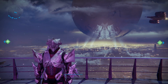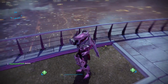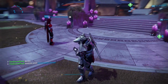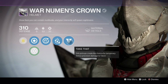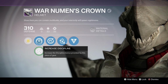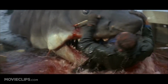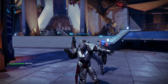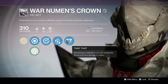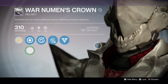Now, I know you are all probably wondering, why is this one of my favorite armors? Well, I mean, come on. Just look at it. It's awesome. And it makes me look like a shark. And if there's one thing we all know, it's that sharks are cool. Okay, well, not all the time, obviously, but you get the point. Oh, and also, this armor has some good perks that make it useful during the raid. So, yeah, that's a thing.